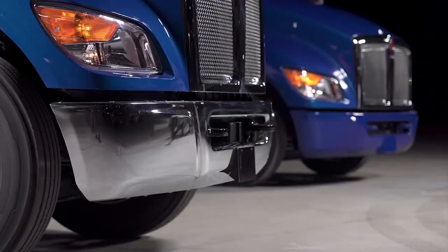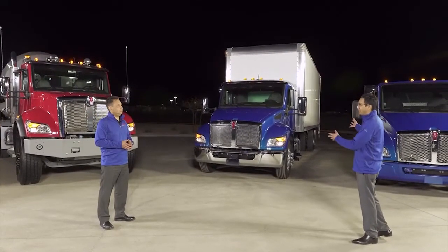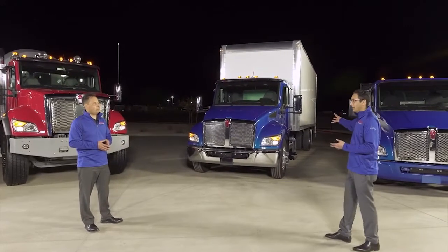That's great to hear. Could you tell me more about the hood design and the cab itself? The exterior of the truck, I mean, it's a very different looking truck. So what went into that? Where did the cab come from? Where did the hood come from?